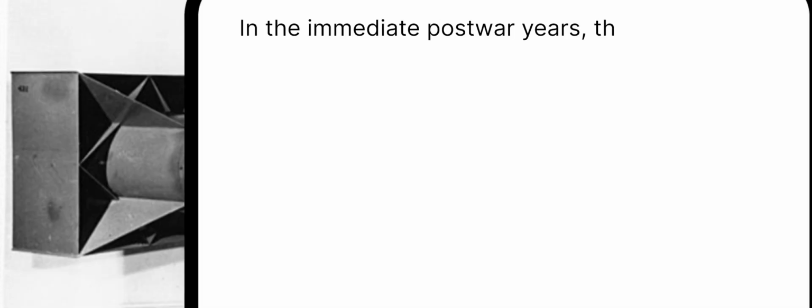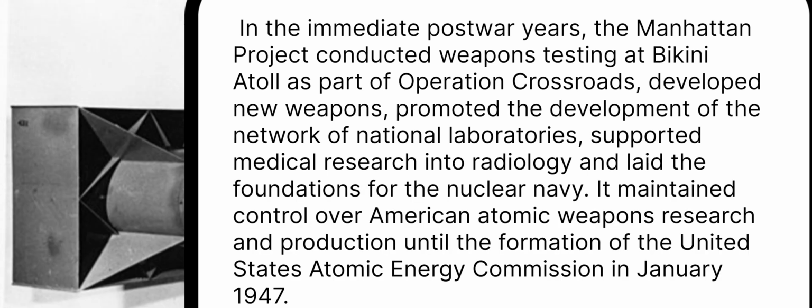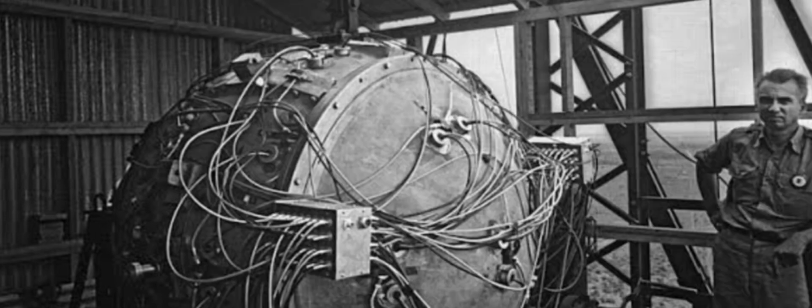In the immediate post-war years, the Manhattan Project conducted weapons testing in Bikini Atoll as part of Operation Crossroads, developed new weapons, promoted the development of the network of national laboratories, supported medical research into radiology, and laid the foundations for the nuclear navy. It maintained control over American atomic weapons research and production until the formation of the United States Atomic Energy Commission in January 1947.